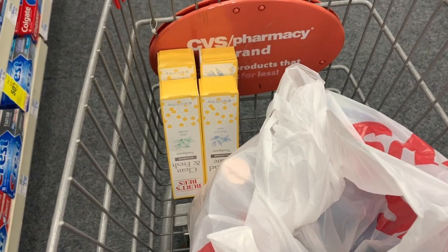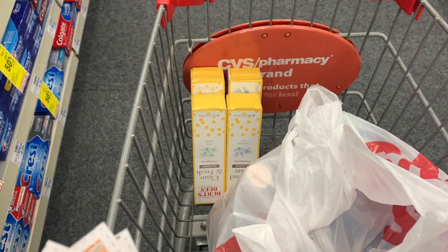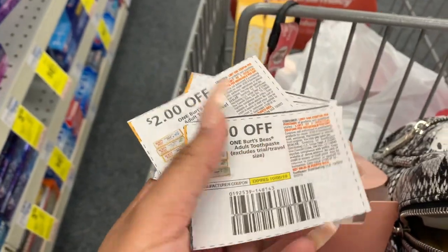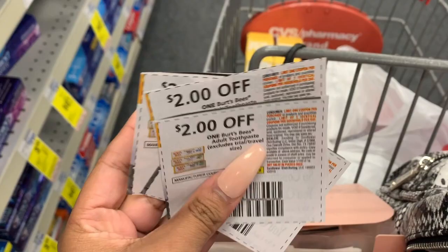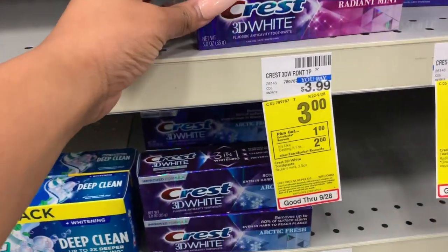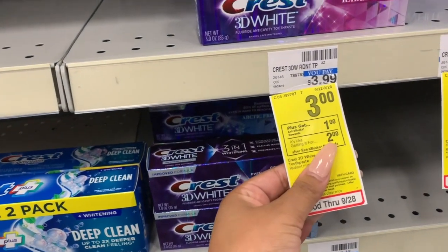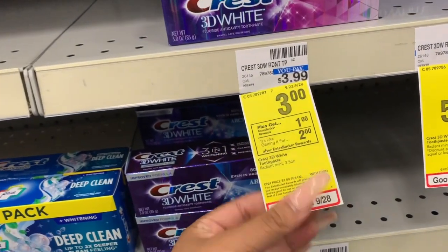Doing the same deal as yesterday as well for this second account. You buy 2, you get $4 extra bucks. You can do this twice, so they should be $2.99 each, and then you get $4 back. So yeah, we should get $8 extra bucks back. $2 on a Crest. You get an extra buck back, but it's only like paying $2. So you get $2 off, it's free, and you made $1.